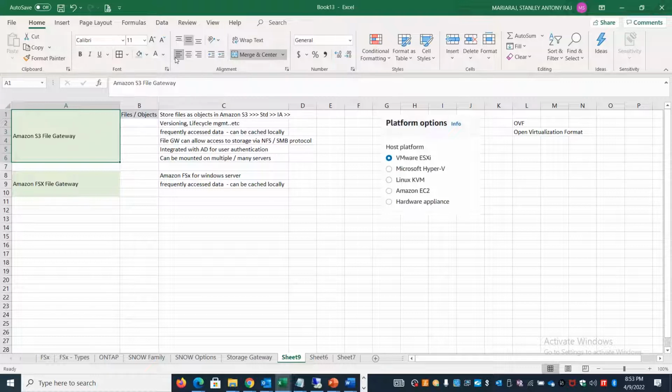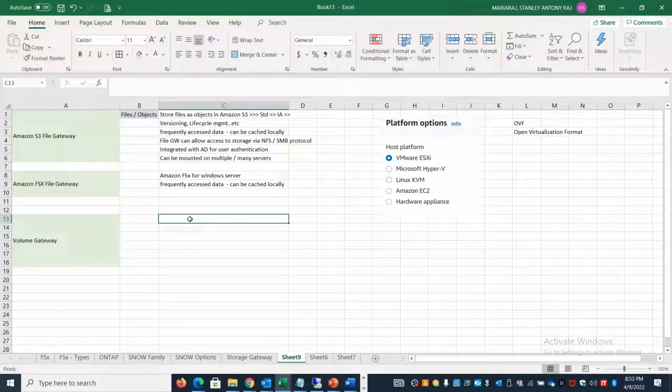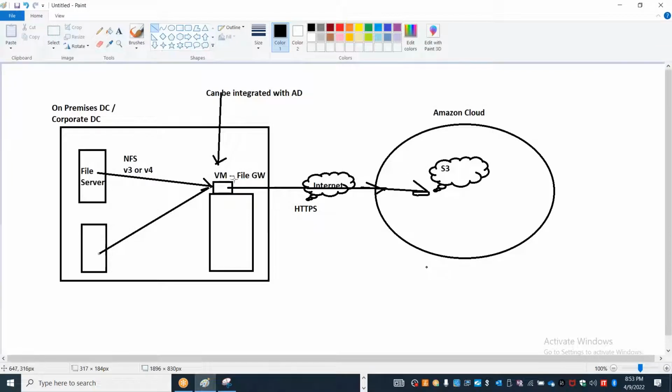Similarly, if you want to understand the other one, which is the volume gateway, let's talk about that. So this is the volume gateway. Again, the volume gateway is backed by Amazon S3. On the cloud side, it will be using Amazon S3. So instead of this VM acting as a file gateway, it will act as a volume gateway. It is the same VM, but it will act as a volume gateway.